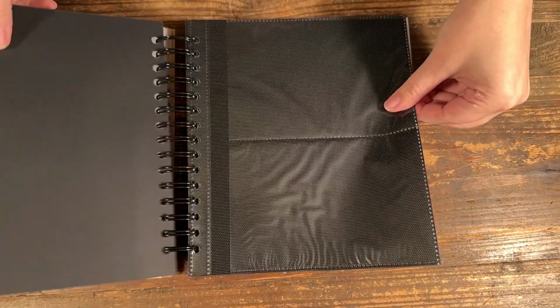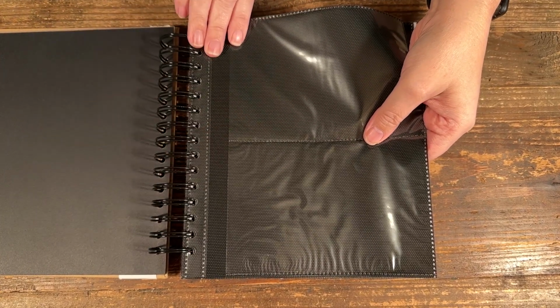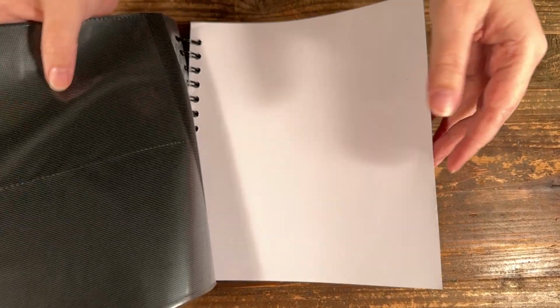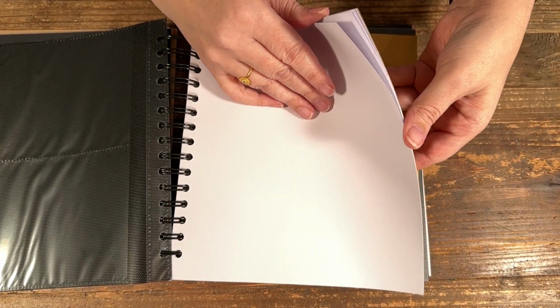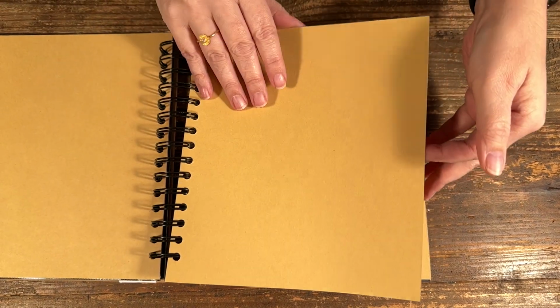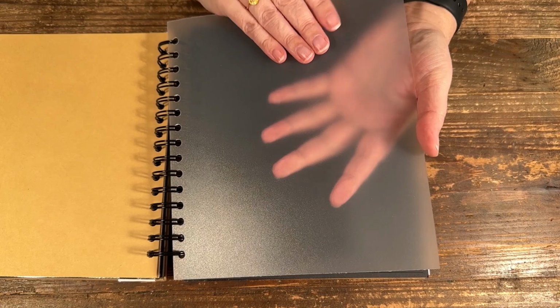I have the option of putting some photos in, but I may actually take these out. I don't know how many photos I'll put in. And then there's white sheets that I can write on. I can put in those papers, and there's also craft sheets. And then between each one, there's this plastic sheet.